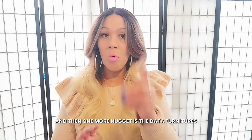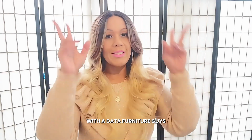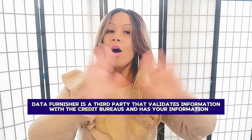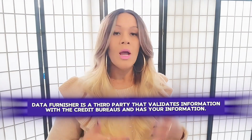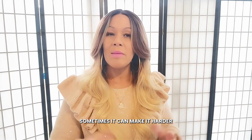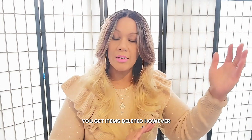Okay, guys? And then one more nugget is the data furnishers. A lot of you guys hear videos about suppressing and freezing your file with a data furnisher. Guys, a data furnisher, to simplify it for you, is like a third party that kind of validates information with the credit bureaus. They have information on you. And it is true that if you suppress your files with the data furnishers, sometimes it can make it harder for the bureaus to validate the items. And as a result, sometimes through a loophole, you get items deleted.